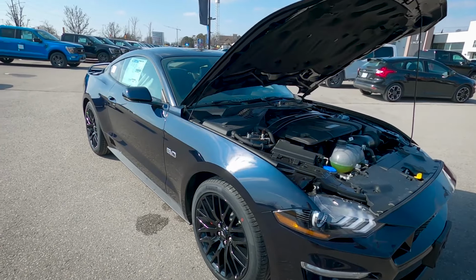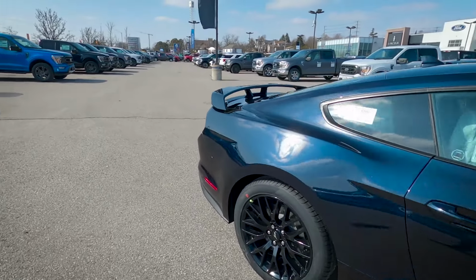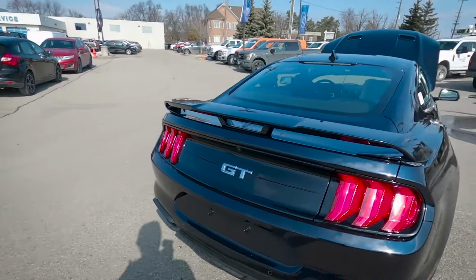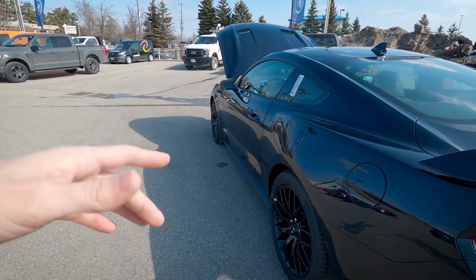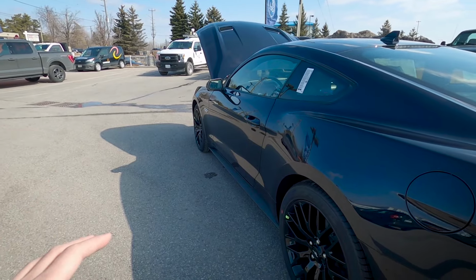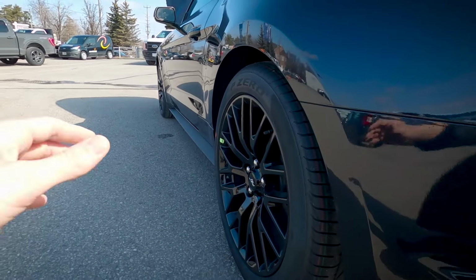Now, a couple things. This is the look of the GT Performance Pack in the 2021 Mustang. Performance Pack Level 2, which was available in the 2020 trim levels, is no longer available. But let's take a dive into the Performance Pack to see what it looks like. The Performance Pack in the 2021 Mustang does not have MagneRide, but you can add it on as an option if you'd like to. But let's take a look at what's really included.